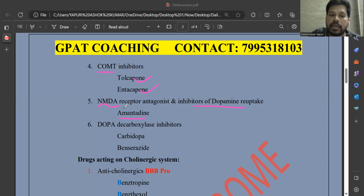And an example is amantadine. Amantadine can block the NMDA receptor and also inhibit the reuptake of dopamine into the presynaptic neuron. And if the reuptake is not happening, the dopamine is present for more time at the target and it decreases the Parkinsonism symptoms. And the next target is dopa decarboxylase. So dopa decarboxylase is one of the enzymes majorly responsible for decreasing the bioavailability of levodopa.